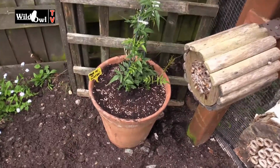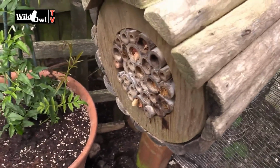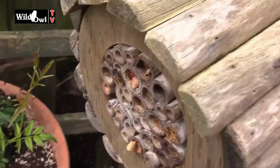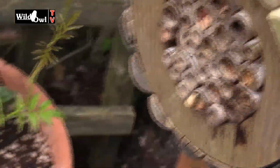certainly that smells beautiful. And as I'm talking to you, I've got a red mason bee just going on the beehive there. You see them? They're beautiful little things.